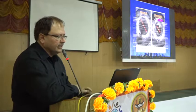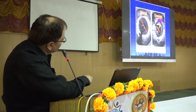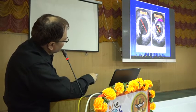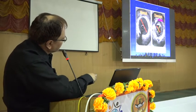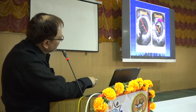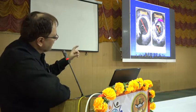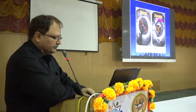from the inside. Like this way, this is a normal artery you can see. You can see the intima, you can see the media, and you can see the adventitia. All three parts you can see. And this is the diseased artery. You can see a lot of plaque burden is there. And we can manage this according to the plaque burden.